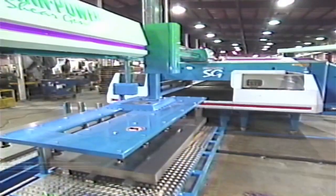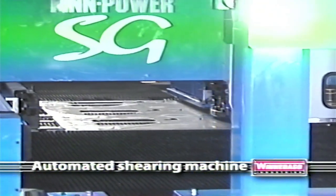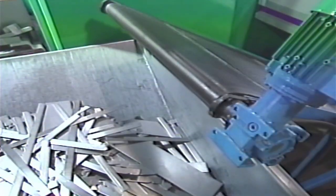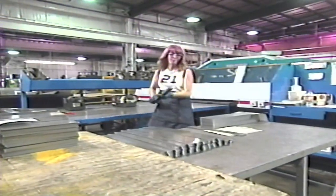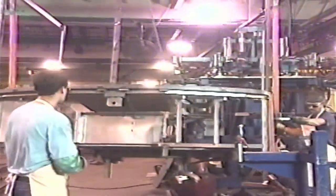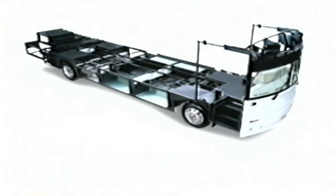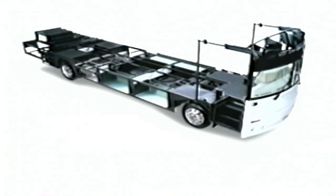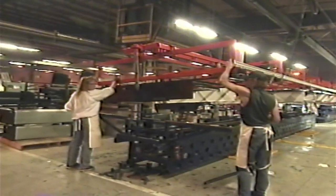Some of the steel is processed by a new state-of-the-art automated metal shearing machine that loads material, punches, shears, sorts scrap, and conveys completed parts to the operator automatically. Most important, the cab becomes part of Winnebago Industries' unique superstructure design. Superstructure combines steel and extruded aluminum components to create interlocking joint construction for added strength and durability.